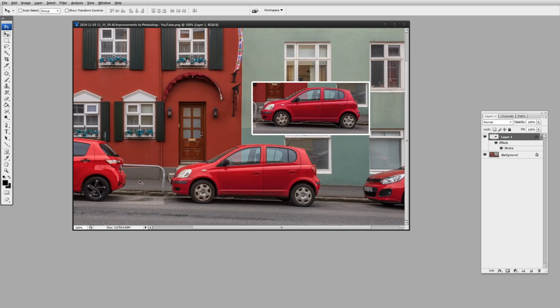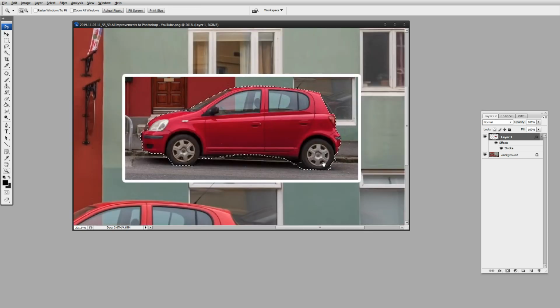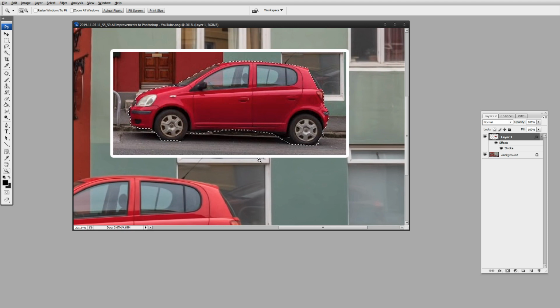Photoshop 21 claims to have AI, and if only the truth was that sexy. It doesn't have AI. It does not. So what does it do? Well, it creates a kind of nice selection, but the first time you preview that video is like, wow, you just selected that car, and then you go like, no, not quite.